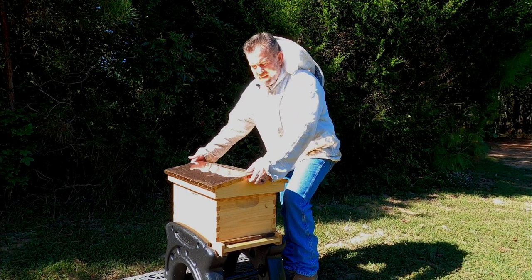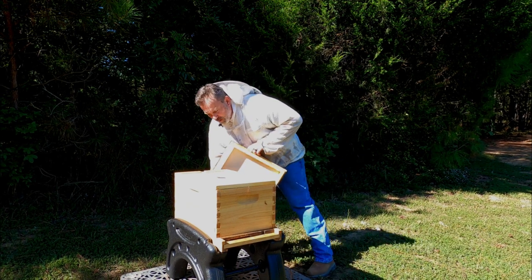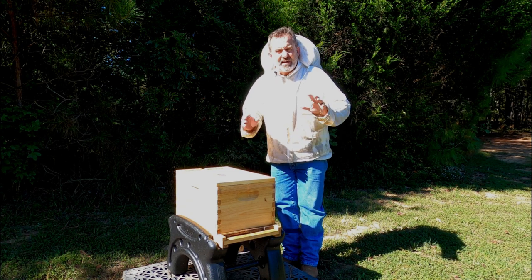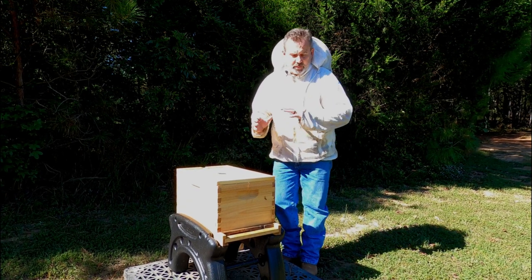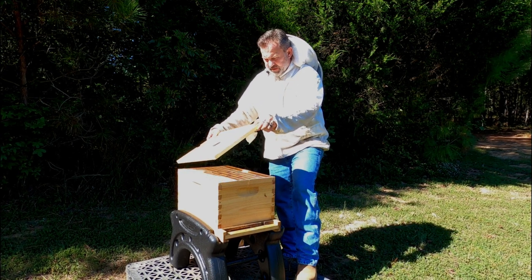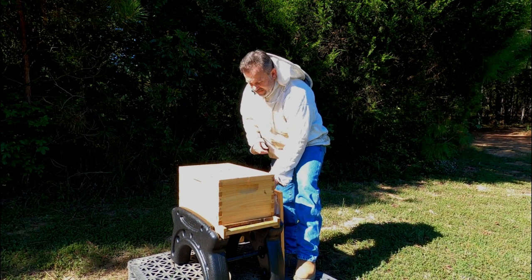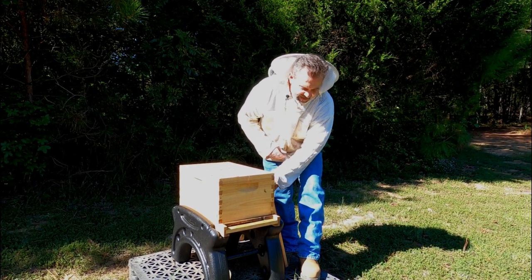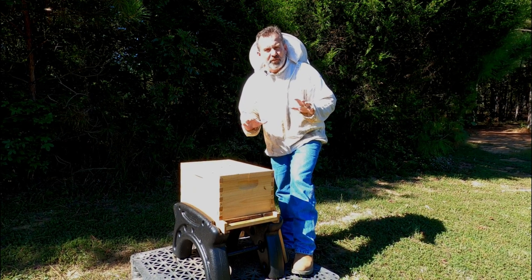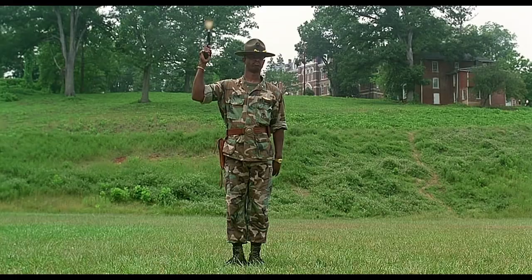As I tell you, I transferred them over and I reduced the entrance down to very, very small, which is what you're supposed to do. And they did fine. For a day or so, there were bees coming and going, but there was a problem. I open this up and you're going to see a problem. No bees, no bees whatsoever. I came out here the next day, and there were tons of small hive beetle larvae on the ground. And I asked some of my mentors, guys, what does this mean?